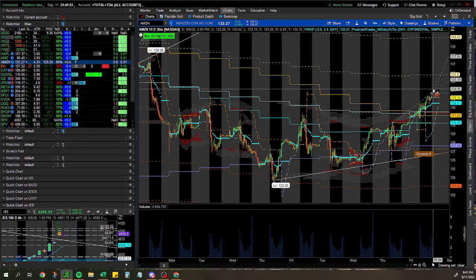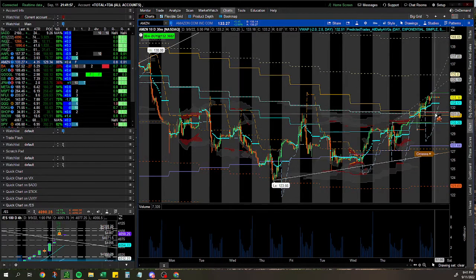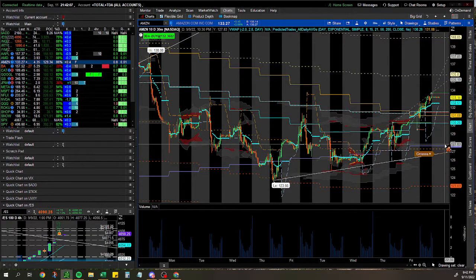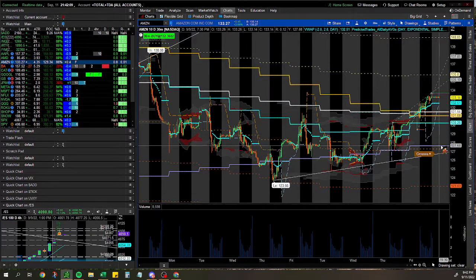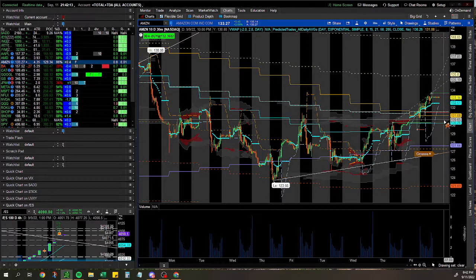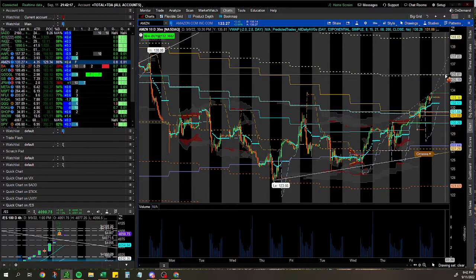Amazon, if the market starts to slip back, we have the daily 21 back around 131. Below that, 130 to the daily 8. And below that, back to the daily 50 and testing trend line from lows. But if we can keep this nice relative strength going, like we're going to hold the 21, try to push up to 135 where the first Keltner sits.